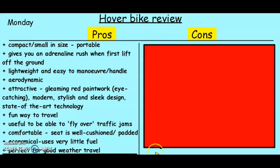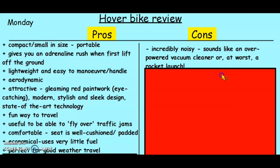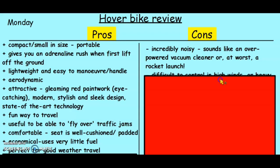The cons that you may have made a list of, you might have talked about the noise, that it sounds like an overpowered vacuum cleaner, or at worst, a rocket launch. You might think it's too noisy and that actually the noise pollution produced by such a vehicle is not good.